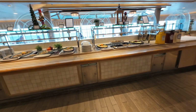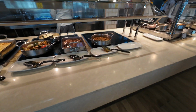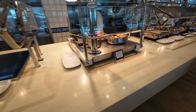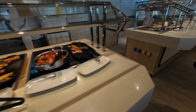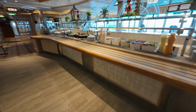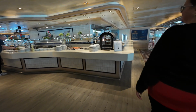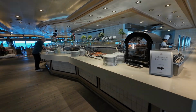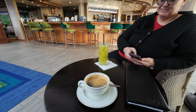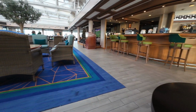The buffet is a decent size, and there are plenty of hot, cold and snack options. We already had lunch plans though, so we just looked today. We then took a seat in the winter garden, where Suze had a bright green healthy juice, and I had another coffee.